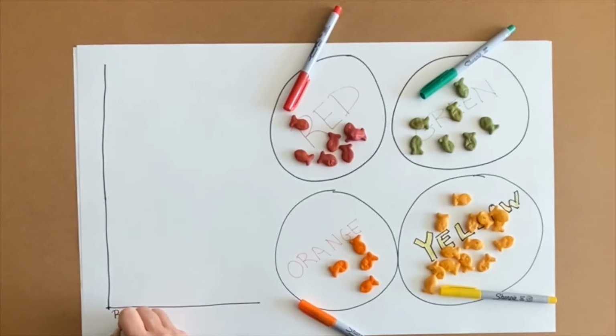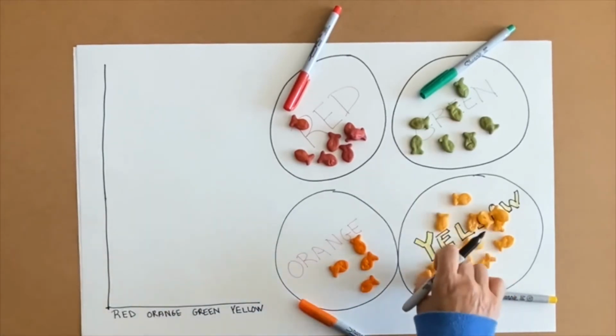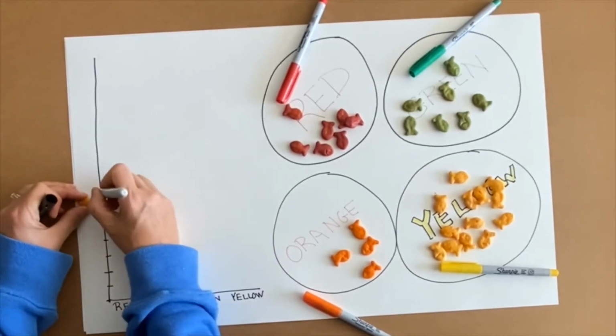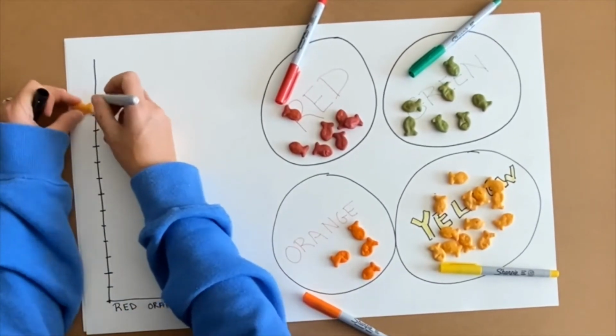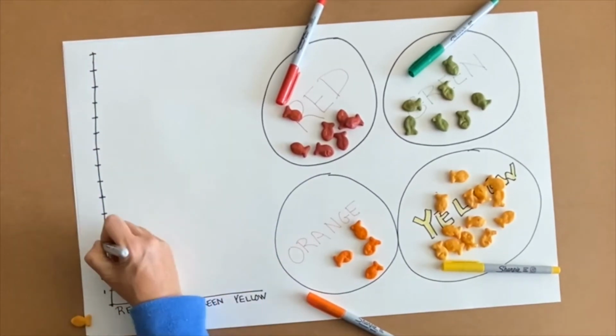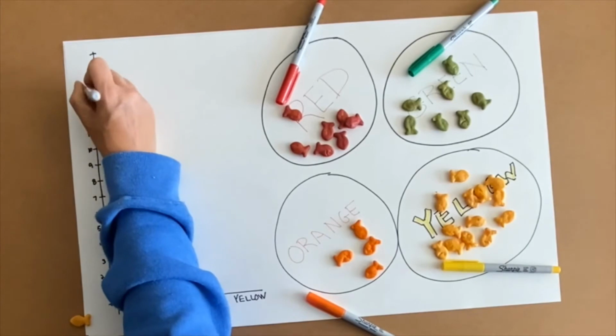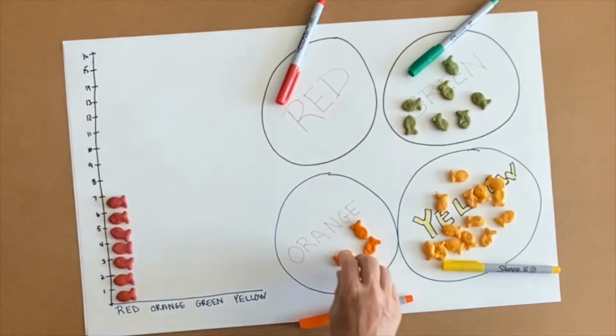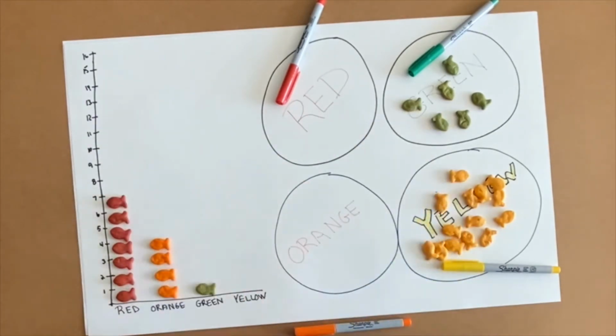Next, we have to label our 4 colors along the bottom line: red, orange, green, yellow. Along the side, we'll first make evenly spaced dashes, and then we will write the numbers, so we can easily see how many of each color there are. Now we'll move the fish from the circles onto the graph. I think a graph tells stories in a way. A math story about how fish colors compare to one another. Just moving my fish over into the right columns.